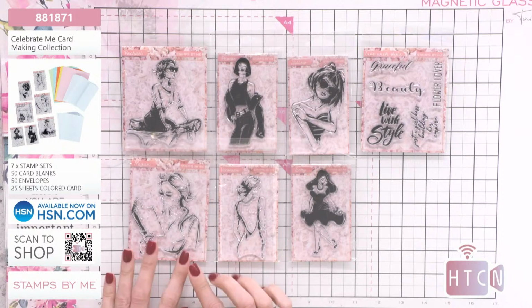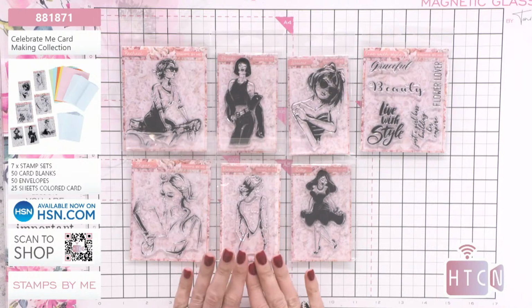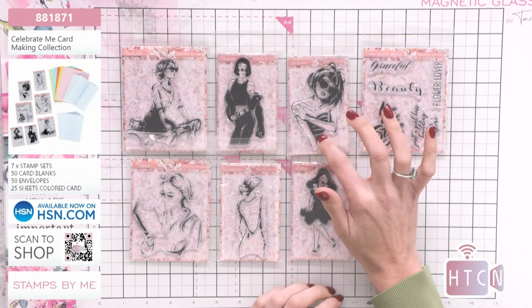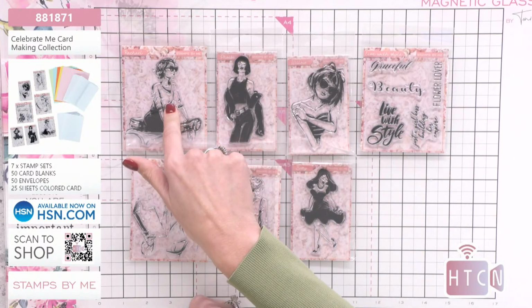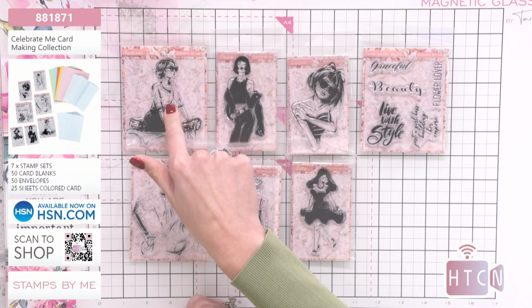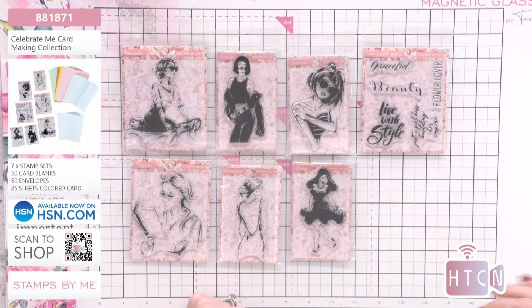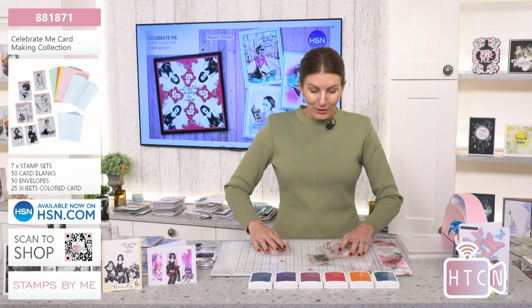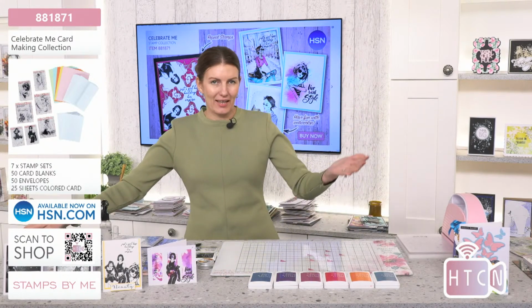So I've got a girl reading, putting the world to rights. We have the classic elegant girl who maybe likes to go out. We have the cheeky girl. We have the girl just chilling out. We have the girl who's trendy. And then we have the girl who likes to romance the world, up and down the streets on a cute little bike, just living the dream. And then we have the sentiments on there as well. Now, I love this collection because it's also going to encourage you to dig out the rest of your stash, your stencils, your embossing folders, and create some cards.